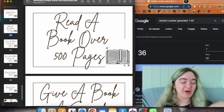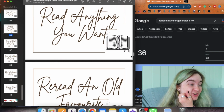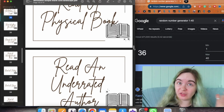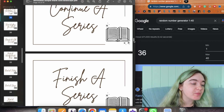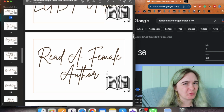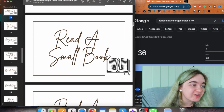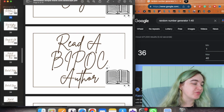That's the TBR. If you want to have a look at a couple of the other cards in here, if I just scroll upwards to the teen section, because we didn't actually see any of those, there's read a book that makes you laugh, read an underrated author, so that can be any author that you think is underrated. There is read a physical book, read a library book, finish a series, continue a series, read a female author, because I think we can all read more female authors, read an LGBTQI plus author, read a disabled author, read a sad book, read a priority book, read a small book, read a female-led book. There's also read an e-book, read a BIPOC author.